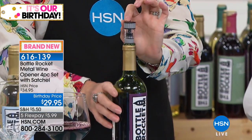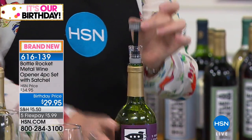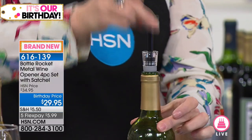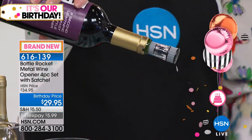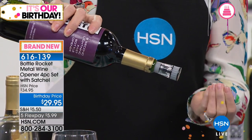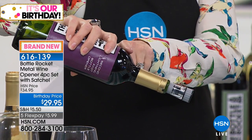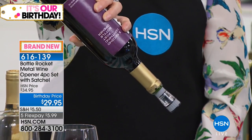You're also getting the vacuum sealer. This is huge, because if you have a red wine drinker, red wine goes bad. Like, you open it Tuesday, it's bad Wednesday, because it starts to get that vinegary taste or that acidic taste. This is actually not only going to remove the air, so it preserves the wine for the next time you want to drink it, it reseals your wine.